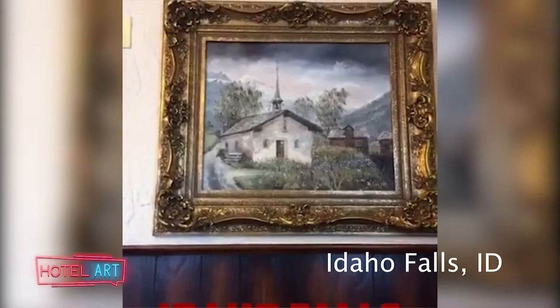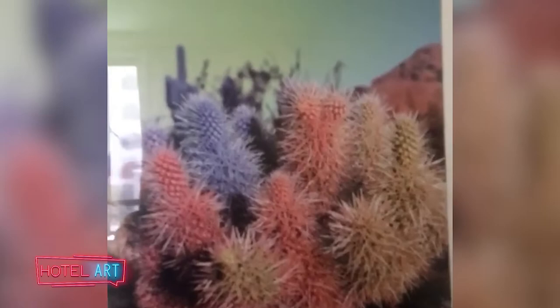I have not noticed the art before here at Smitty's. But here we are, Idaho, getting some art on. It's another tour of art in a hotel room. Welcome to Phoenix, where we got this guy. That's a pretty good looking coral. Tulsa, Oklahoma, you guys. It's another installment of hotel art. Check out the cow. Yeah.